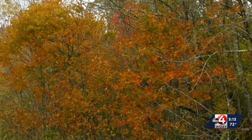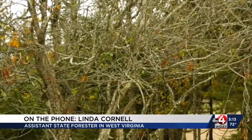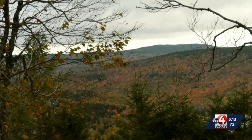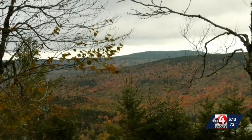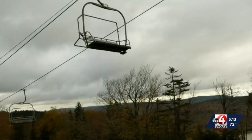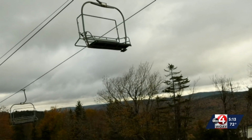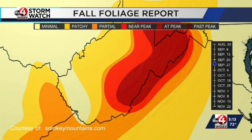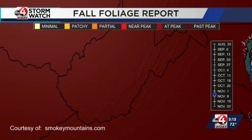One of the things we look at is annual data that comes around every year, and we have seen these patterns in place for a long time. Most of the time we know that the higher elevations will start changing color in late September, and usually the color within the state, down in the southern parts of the state and the extreme eastern panhandle, will finish up the fourth week of October.